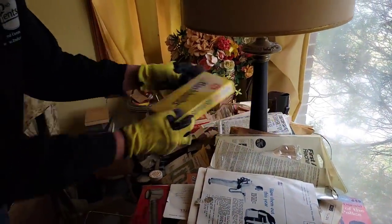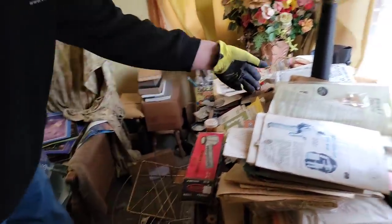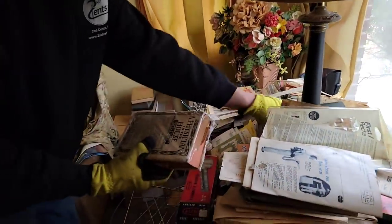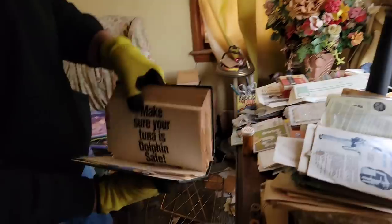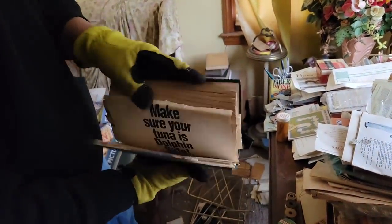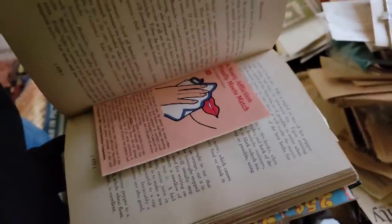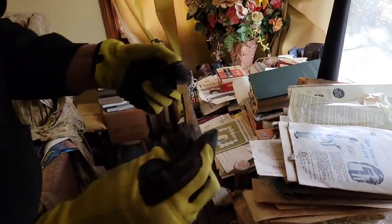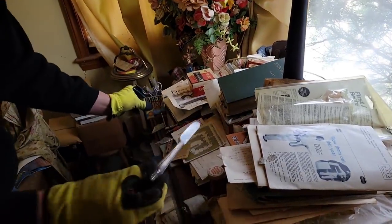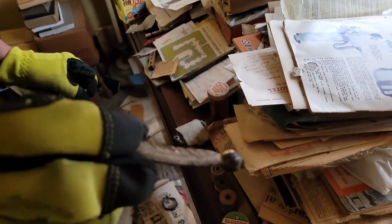What is this? Right here. Brand new flash bulbs. These are actually worth money. A Physician's House book. More books. Back to Eden. There's a little picture in there. Oh, right here. That could be a sterling handle. Some kind of little metal feather.